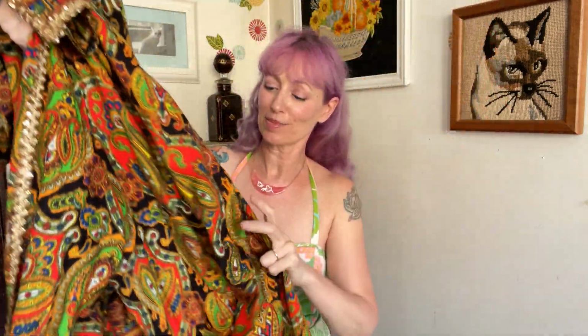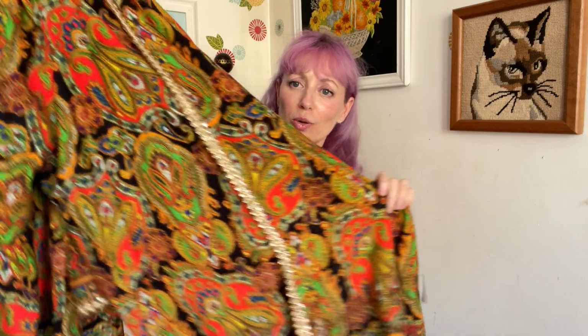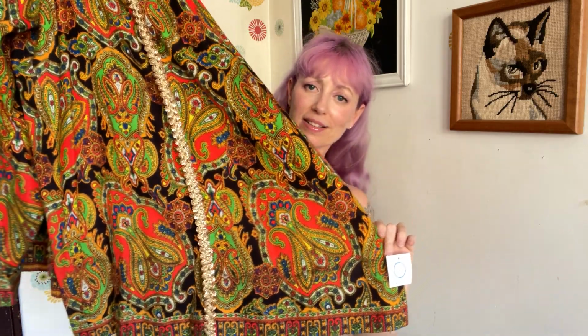But can you guess my favorite part of it? The jumpsuit. I love a jumpsuit. You know I love a jumpsuit. It's so freaking cool. It's got the gold braid and look how wide that jumpsuit leg is. That's crazy. I love it.